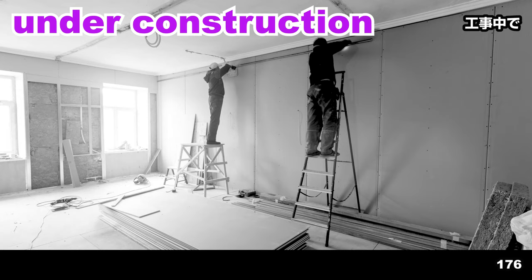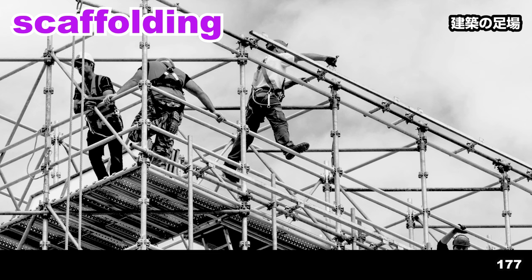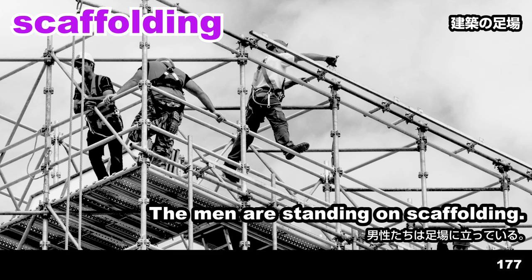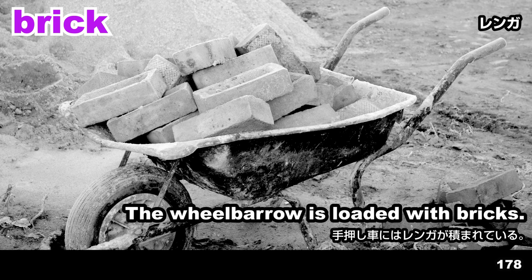Under construction. The room is under construction. Scaffolding. The men are standing on scaffolding. Brick. The wheelbarrow is loaded with bricks.